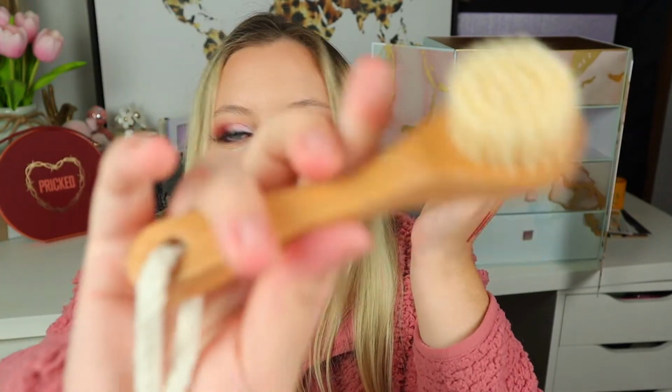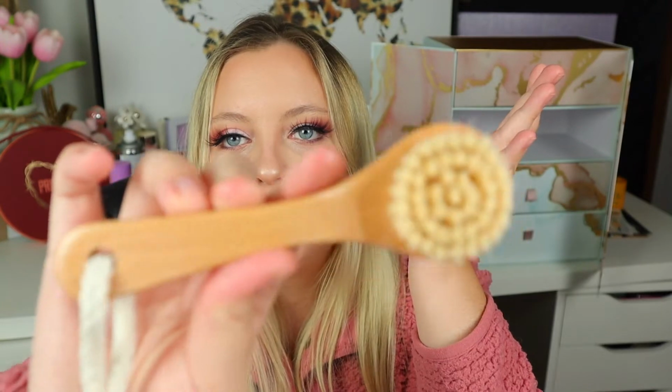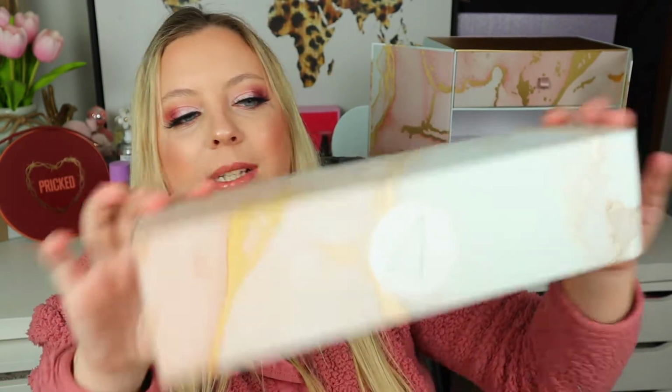Now, day number 11. Here we have a little scrub brush, which I think would be great for exfoliating your skin, your hands, your feet, you know, a cute little brush. Okay, day number 4 is huge. I wonder what's in here. Ah, yes. A makeup eraser, which is one of my faves.